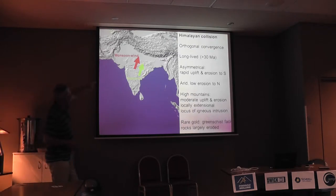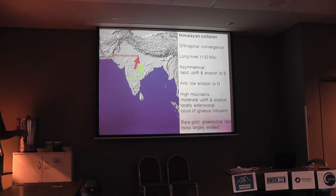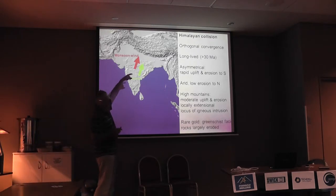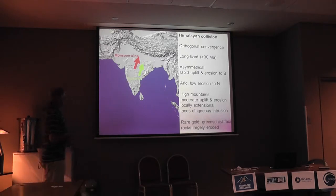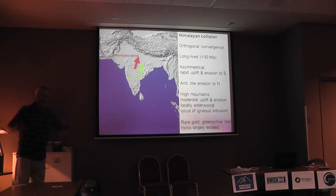And I'll talk about the wind direction quite a lot, because wind direction is significant. The monsoon wind blows in much the same direction as the tectonic arrow there, it blows from the south, and it reaches the mountains and it drops all its rain.